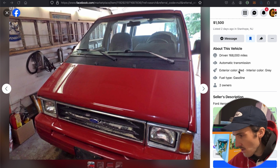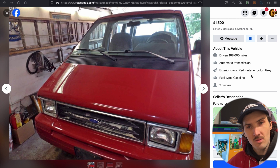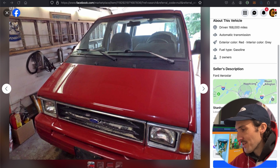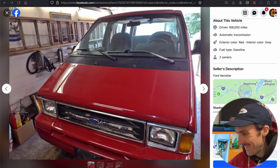Aerostar listing. Automatic transmission, exterior color red, interior color gray. Well, that has certainly been answered. Fuel type gasoline. 2 owners. Okay, this is great. Seller's description: Ford Aerostar.